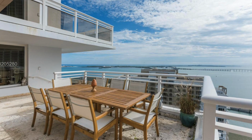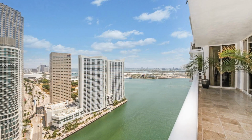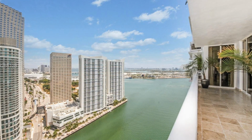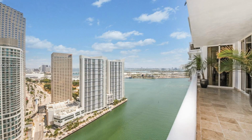The building sits on the edge of Brickell Quay, and Brickell Quay really is a self-contained island which is never going to get really built on. The views that you have now from Brickell Quay are the same views that you're going to have in 5 or 10 or 20 years from now.